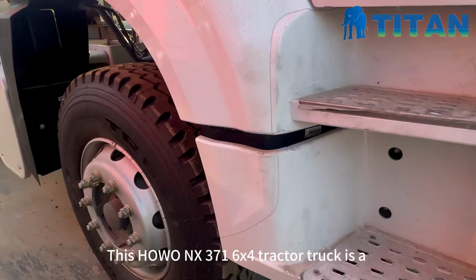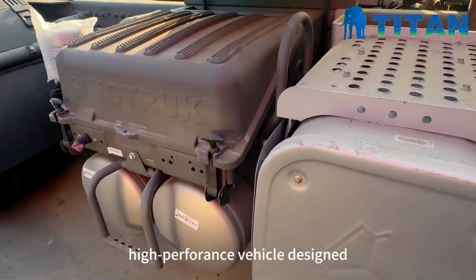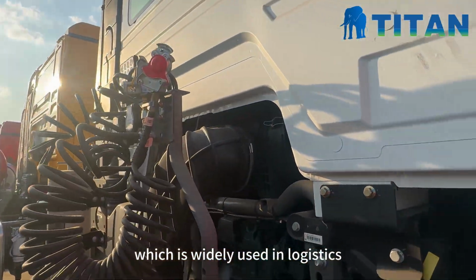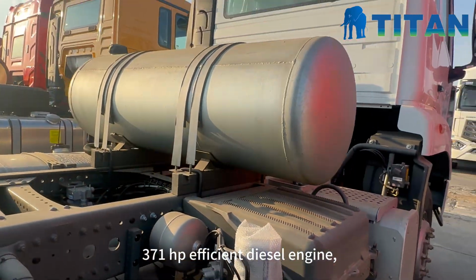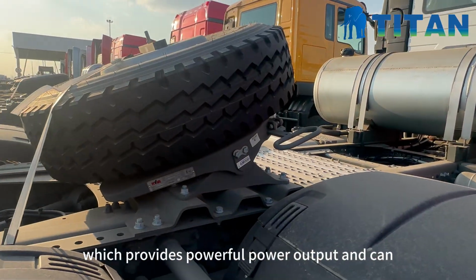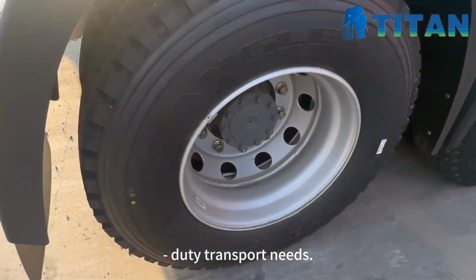This HOWO NX 371 6x4 tractor truck is a high-performance vehicle designed for heavy-duty transportation, which is widely used in logistics, construction and long-distance transportation. This model is equipped with a 371 horsepower efficient diesel engine, which provides powerful power output and can easily cope with various heavy-duty transportation needs.